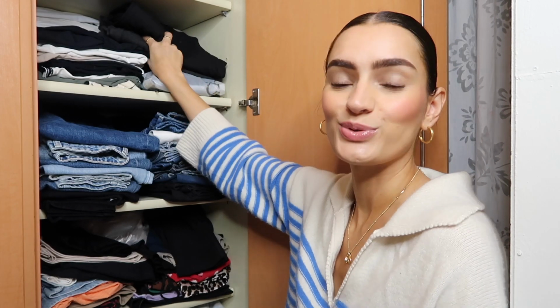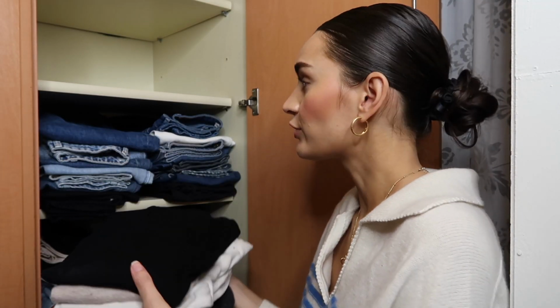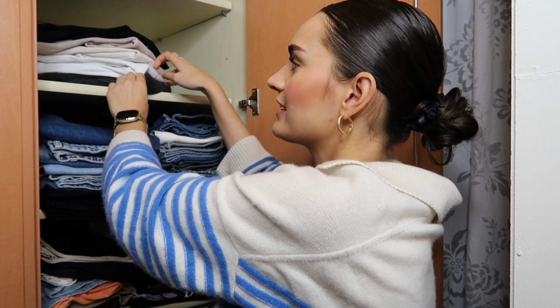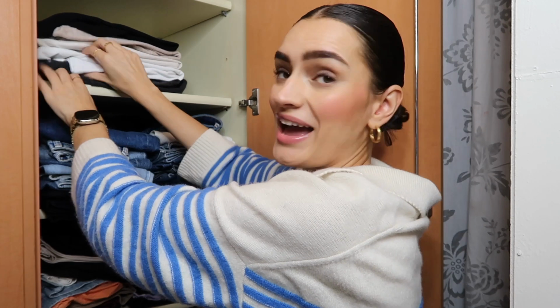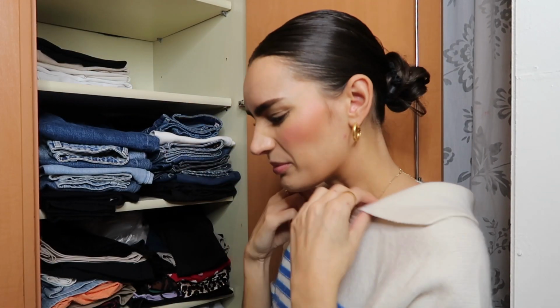So as usual, first step is to remove. Firstly, I'm going to put up my roll neck tops. I really didn't wear my roll neck tops a lot last year. It was kind of crazy because usually they're my favorite thing about autumn and winter, but last season I didn't really reach for them. So let's see how they fare this season, but I'm going to slot them like that at the back, I think.